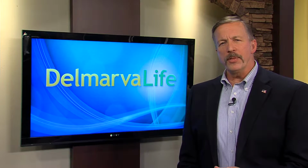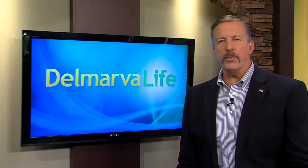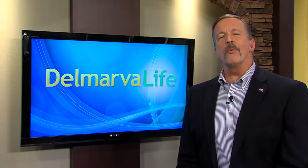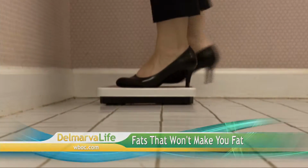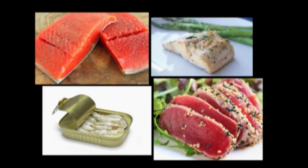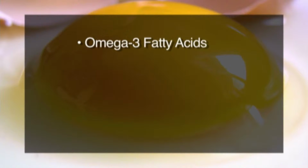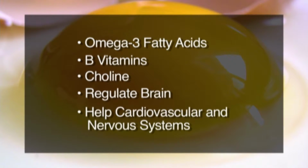Dr. Roizen mentioned a couple of things that are actually beneficial to our health, and one of them is walnuts, which have a heart-healthy fat. Just goes to show you, not all fats are detrimental. Here are a few more things you might want to add to your diet. Don't be afraid to eat fats, because there are healthy fats that actually have a variety of health benefits, including weight loss. First, eat fatty, oily fish like salmon, tuna, sardines, and trout, because they're full of omega-3 fatty acids. Also, egg yolks are loaded with omega-3 fatty acids, as well as packed with B vitamins, choline, and nutrients to help regulate the brain, as well as cardiovascular and nervous systems.